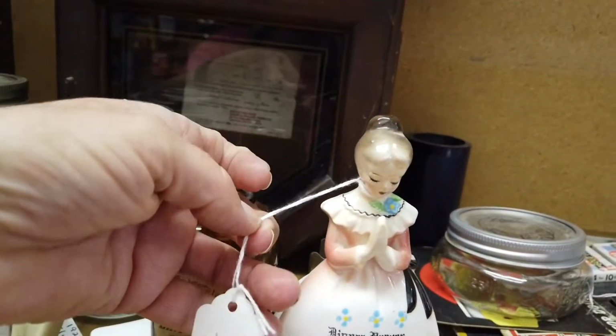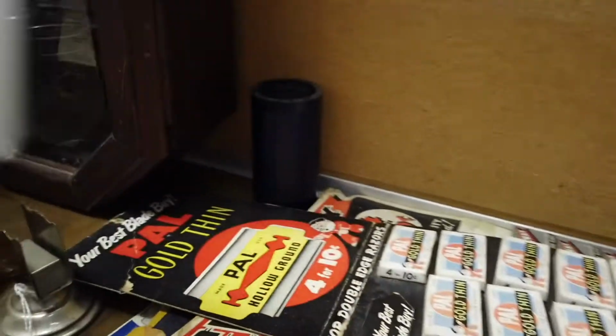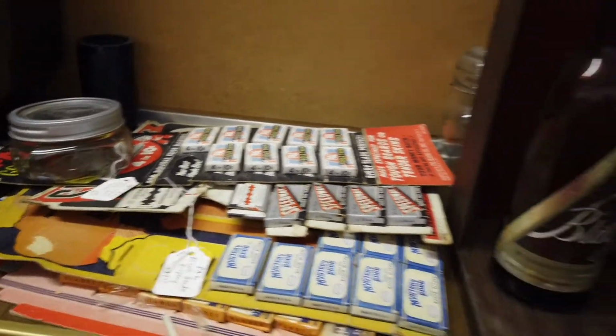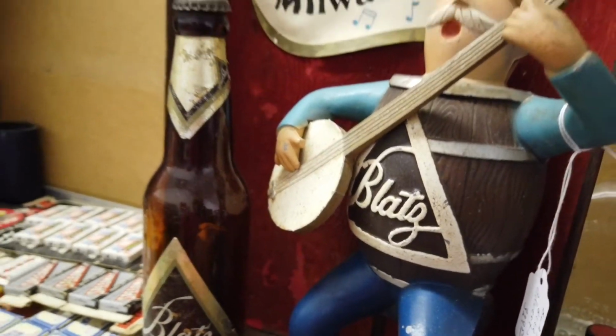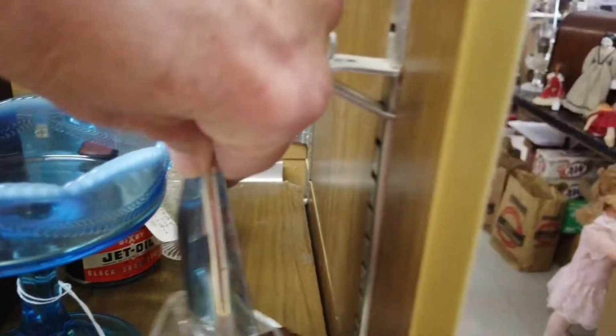How much is she? 29. I'm not sure. Oop, razor blades. That's pretty. It's a glass boat ashtray. Kind of neat too.